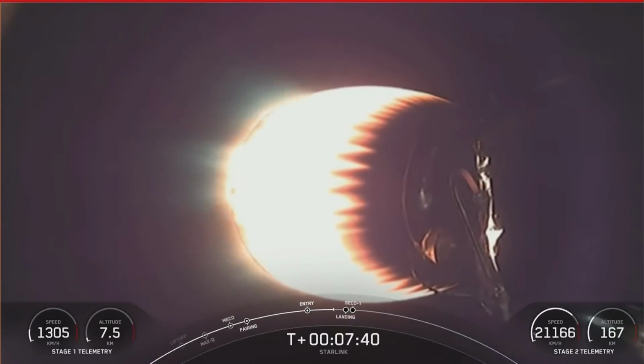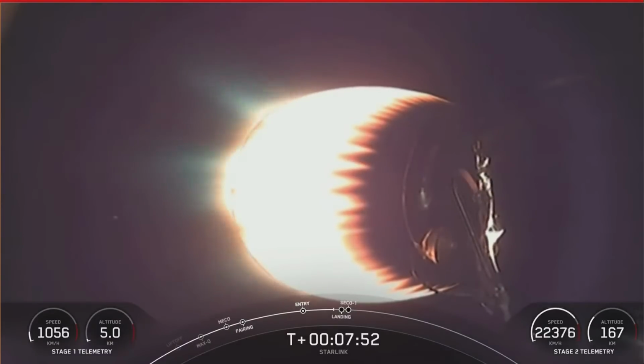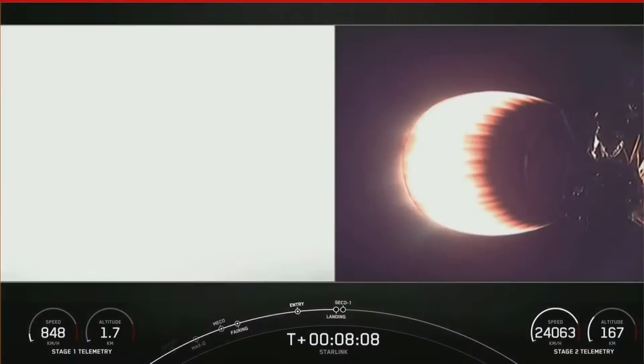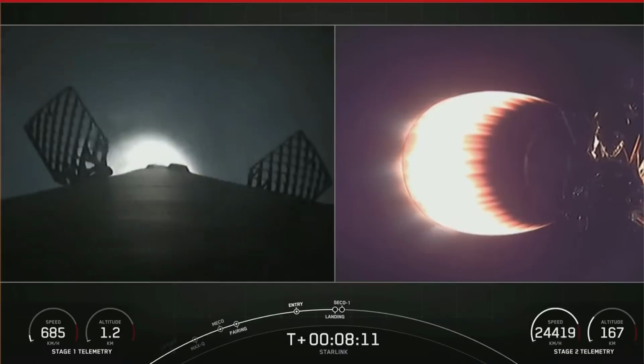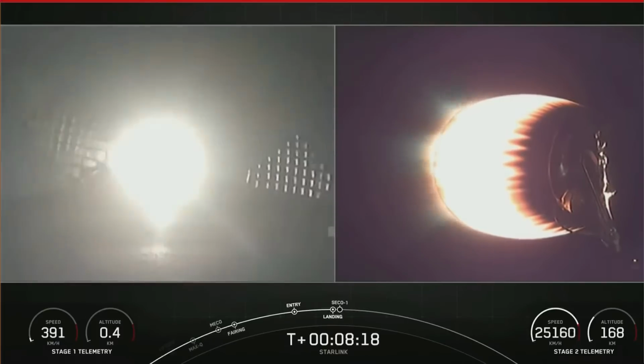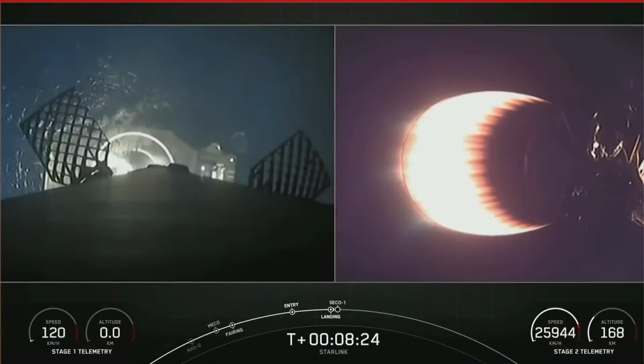Stage 1, transonic. Expected loss of signal, Cape. Stage 2, terminal guidance. Good callouts. We should be having the landing burn beginning on stage 1 here in just a few seconds. Stage 1, landing burn. And there you can see that single engine lighting up your left-hand screen as Falcon 9 attempts to land on our drone ship A Shortfall of Gravitas. Landing leg deploy.